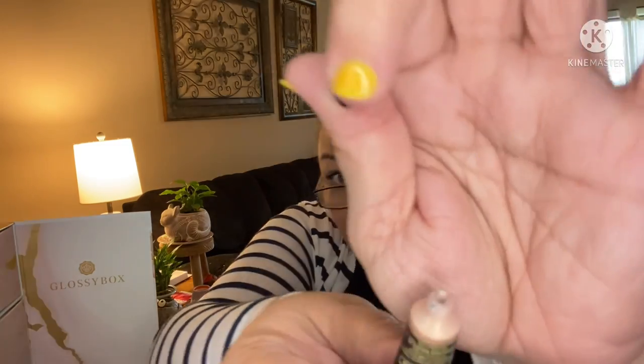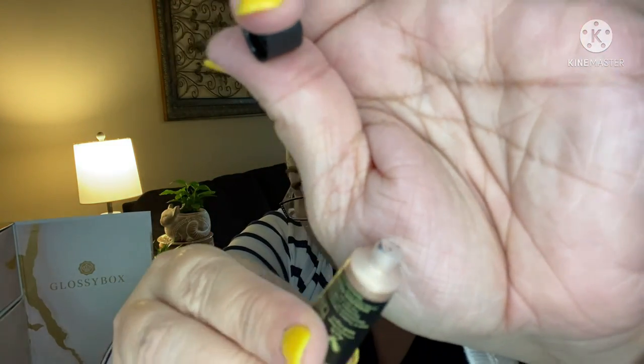And let's read about it on the back of it. It doesn't say. I'm assuming it's a liquid highlighter, right? I'm assuming it's just a liquid highlighter. Looks like it might be that color. Okay.